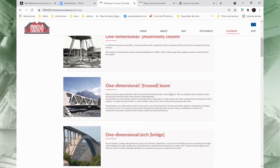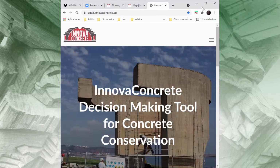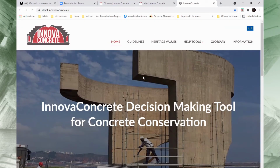Since that web was made available 1.5 years ago, our main focus on the project was on the first half of the project. We also worked in other areas of the project, but we have been working on another part which I was telling you about, which is the INNOVACONCRETE decision-making tool. This area of the project has many other partners collaborating, and it's a resource that is supposed to help architects and administrations when they face concrete conservation from different points of view.